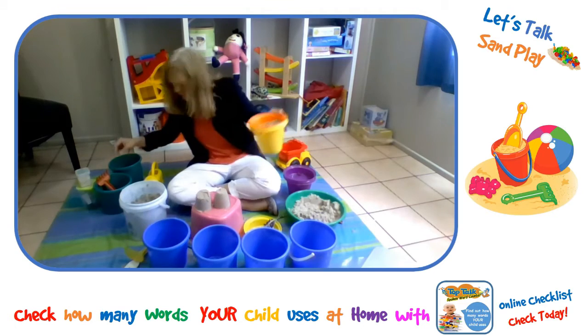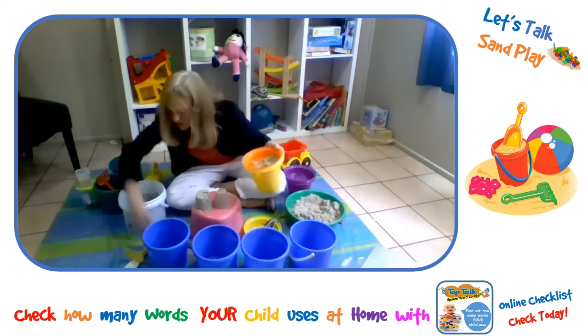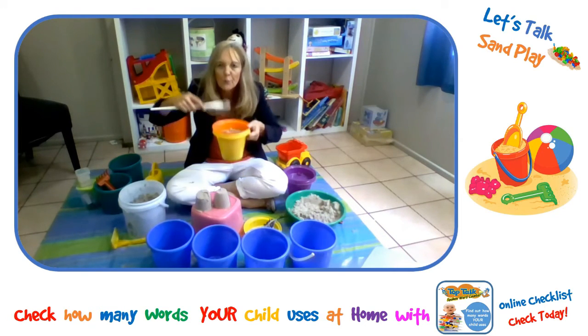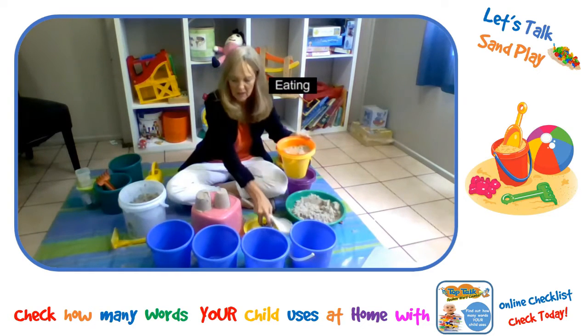So where's our spoon for our stirring? Oh, I've lost the spoon for stirring. Here it is. We can do stirring. Oh, what are we gonna make? Make some pudding? Yum, we're stirring. Yummy, now we're eating. Should we share it with the dinosaur?